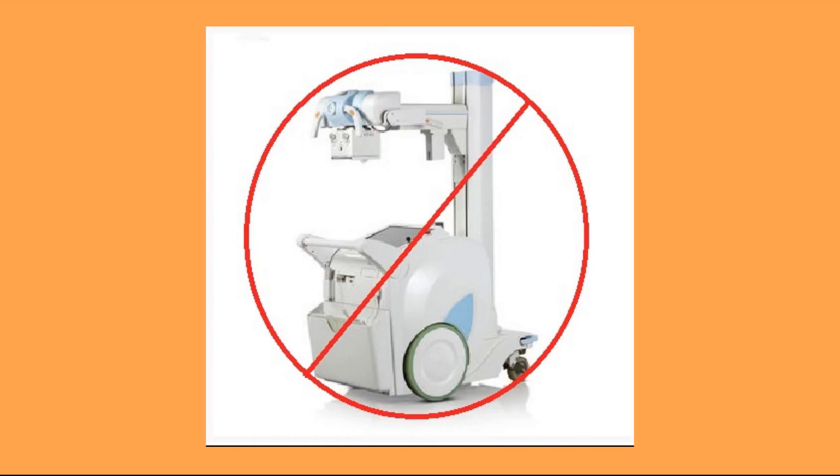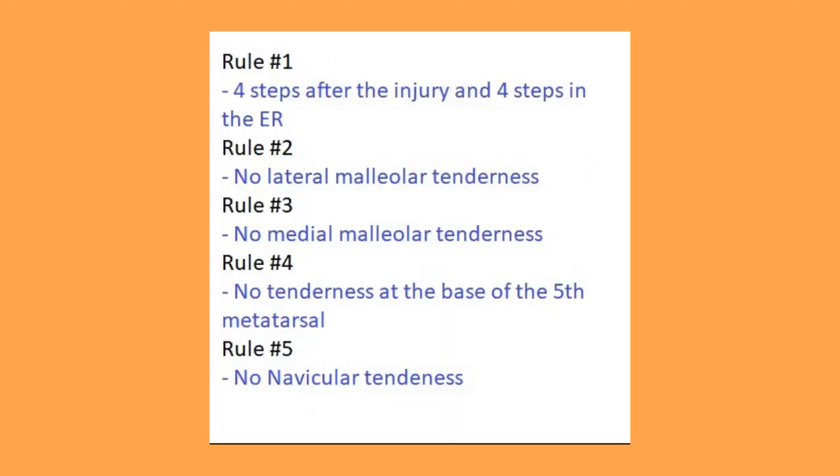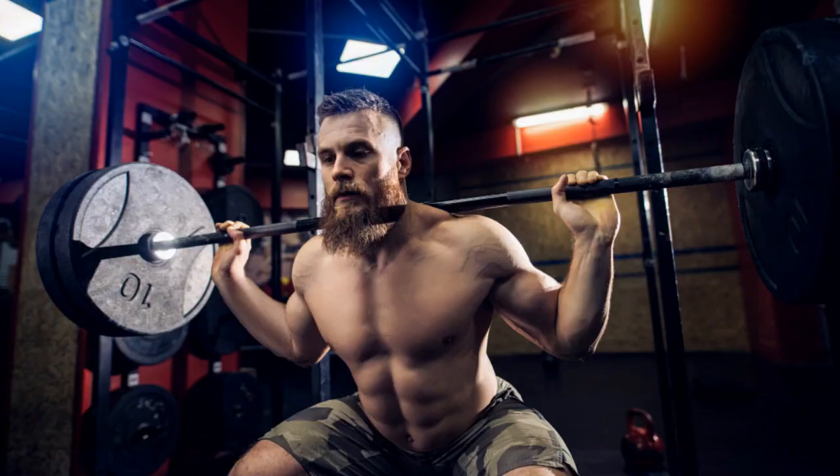No tenderness at any of these locations? Good news. No need for an x-ray. You just have an ankle sprain or a foot sprain. And now you know the Ottawa ankle and foot rules.